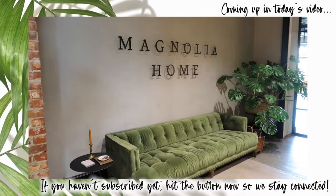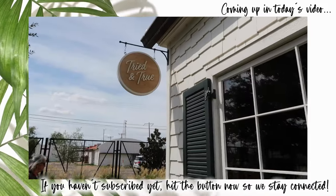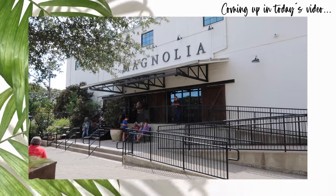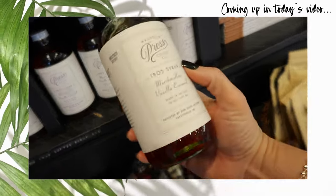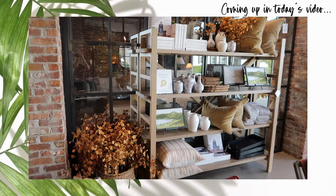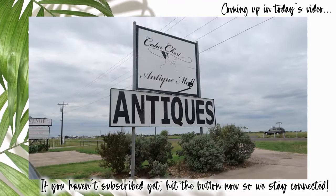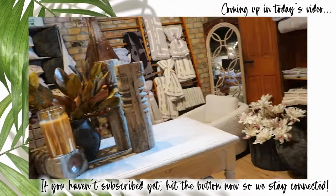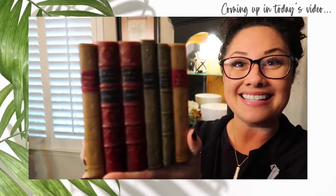Today my sister Miley and I are headed to one of our favorite places, Magnolia Market at the Silos. Let's squeeze out the very last of the fall decor because all things Christmas is just around the corner. We're also taking a peek at the Cedar Chest Antique Mall to see if they have anything since the last time you and I visited. And I'm gonna share some of my finds in a shopping haul. So if you'd like to join us today, let's jump in.